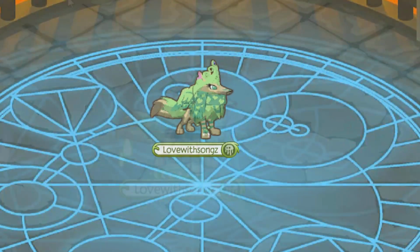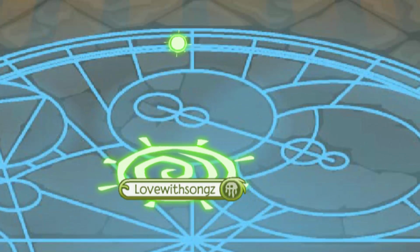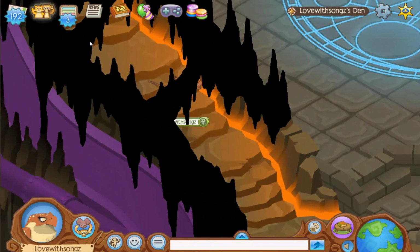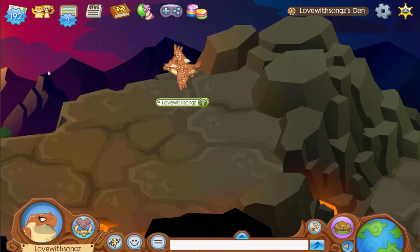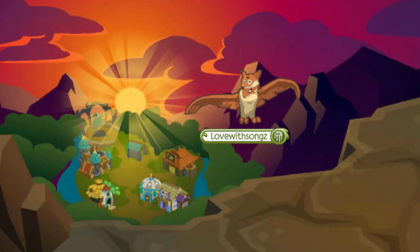For this next secret, all you need is some sort of flying animal and a Greeleys Hideout den. Now, if you fly to the top left corner of the den, you can actually see Jama Township from the den. And I think that's pretty cool.